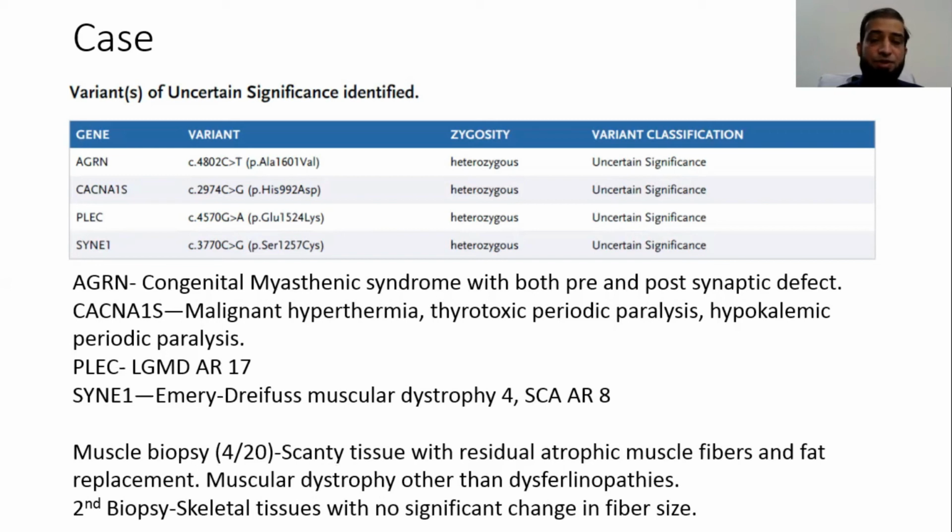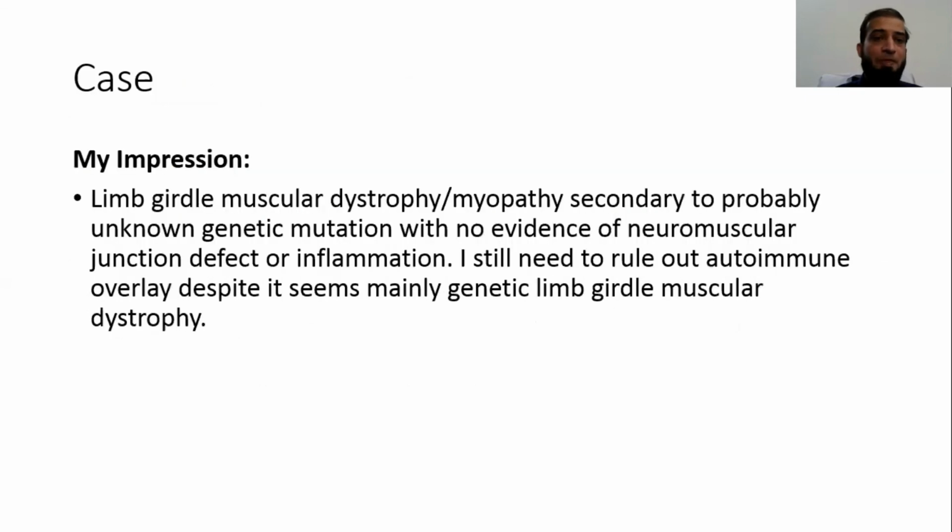The second review also showed there was no significant change in fiber size. So to my understanding, if you just look at this data, at least there was no evidence of inflammatory changes in this patient. So my impression was that this patient had limb girdle muscular dystrophy or myopathy, secondary to probably an unknown genetic mutation, with no evidence of neuromuscular junction defect or inflammation. I still need to rule out an autoimmune overlay, despite it seeming mainly genetic limb girdle muscular dystrophy. So there was abnormal laboratory testing, but it may not manifest in the muscle.